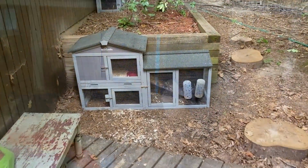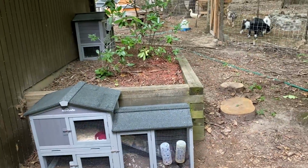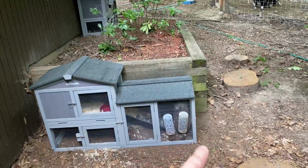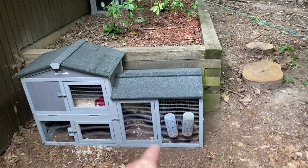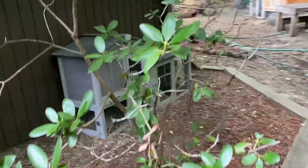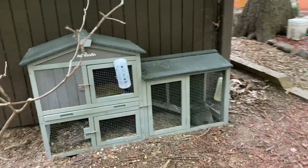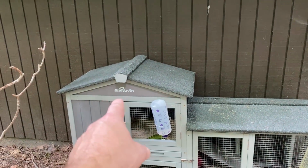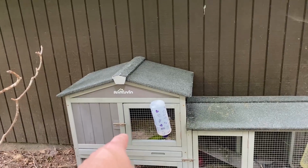Okay. All right, so we have the kind of the petting zoo set up back here. You come off of the deck, and we've got one of the girls' rabbits. This is Summer's rabbit, Ted. And then up the hill here, we have Jasmine. This is Kayla's rabbit.